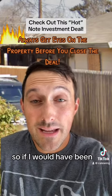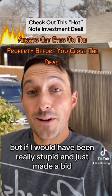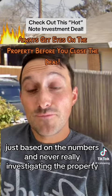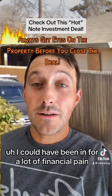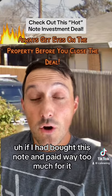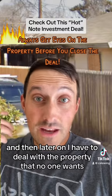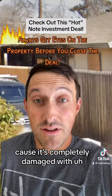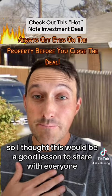If I had not been as smart, not that I'm a genius, but if I had been really careless and just made a bid based on the numbers and never investigated the property, I could have been in for a lot of financial pain. I'd have bought this note and paid way too much for it, and then later had to deal with a property that no one wants because it's completely damaged with fire damage. Okay, so I thought this would be a good lesson to share with everyone.